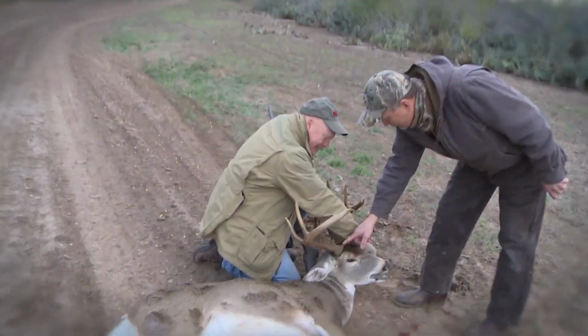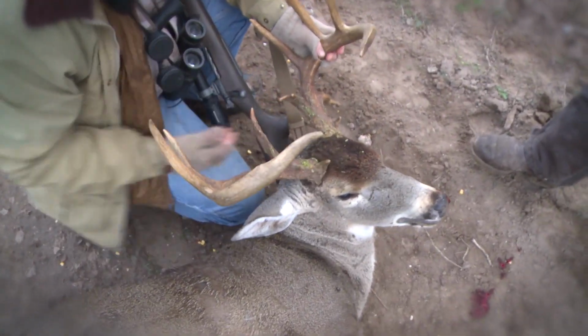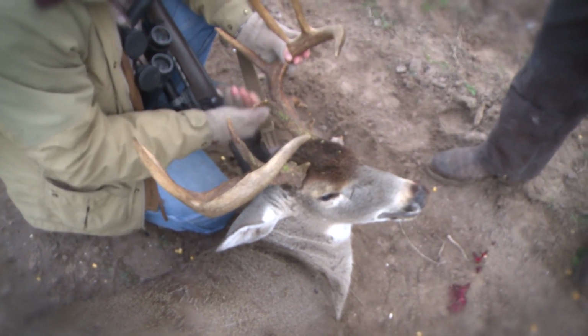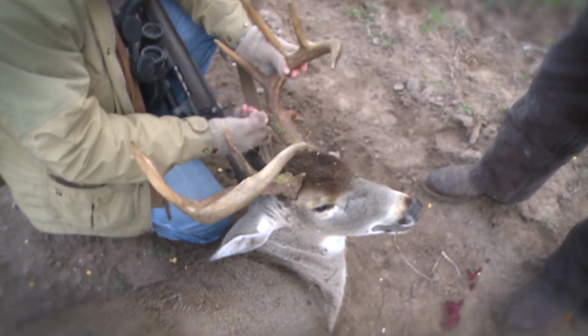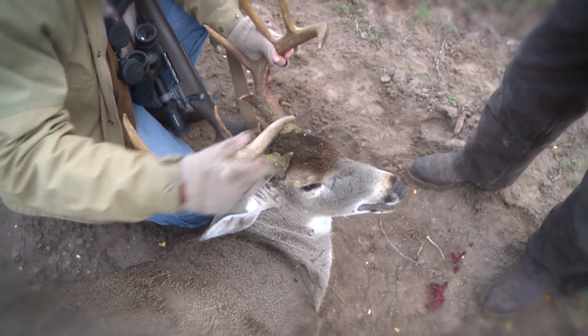Man, look at all this stuff. We didn't even see that. It was too early to really tell. We didn't see that yesterday either. I didn't even see that his brows were bladed like that. Look at the mass all the way to the end.